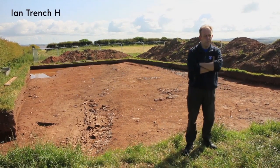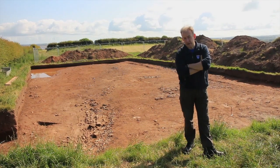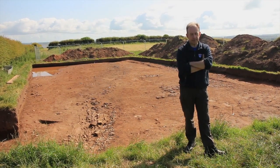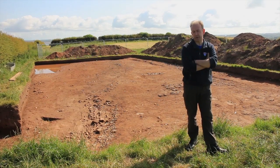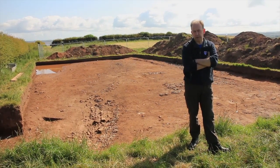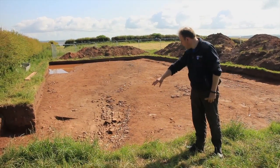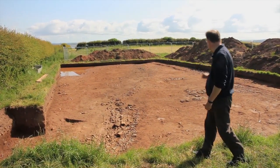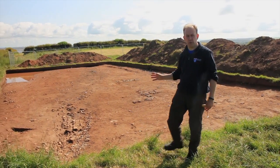Okay, so we've now moved into that area you saw in our last clip within the Harris fencing. And this area has been worked, it's been rained on for a few days, so it's not as clean as it was just after it was trowelled over. And what you can see quite conspicuously in a number of areas are these cobbled surfaces. There's another group just over there, and there are small patches of cobbles.